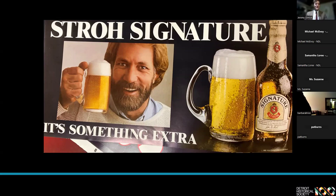They rolled out Stroh's Signature kind of in the same way that GM had Cadillac at the top, Chevrolet at the bottom, and Oldsmobile kind of in the middle. Stroh's Signature was their Cadillac, Goebel was their Chevrolet, and regular Stroh's was their middle-of-the-road Oldsmobile Buick. But Stroh's Signature came in these special bottles with gold foil at the top. They rolled out this kind of quasi-most interesting man in the world type ad campaign. This guy with the sweater and the beard on your screen now was scuba diving. He was jumping off cliffs. He was flying airplanes. He was doing all kinds of stuff.